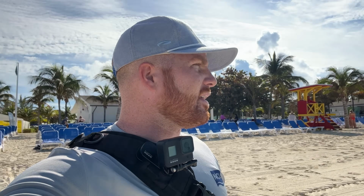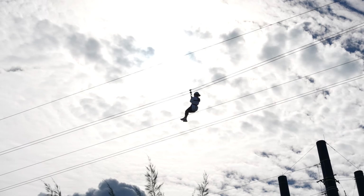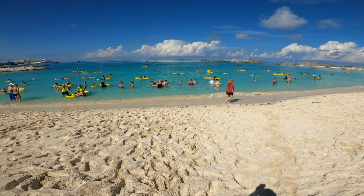And there's some people out there already snorkeling. We've got people kayaking. They've got some swings out there. So it's a pretty nice little place. And if you want to go ziplining, which is really cool, they've got the zip line over here on what would be the lighthouse here of Great Stirrup Cay. So it's a cool place.